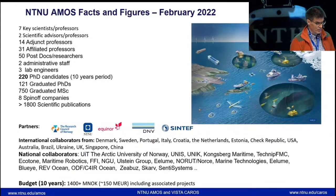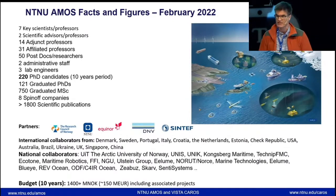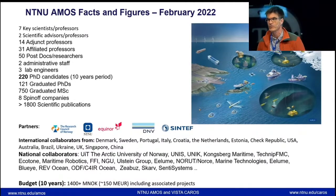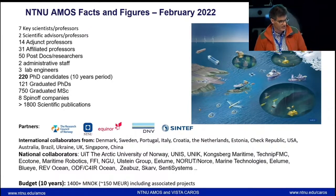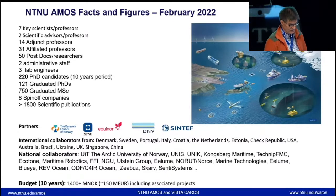So we have more than 700 graduated masters associated with this. And there are more than 200 PhDs, of whom 121 have already graduated. But we are basically not measured on that. We are measured on our ability to produce high quality papers with high impact. So that is the way we are measuring that, in terms of journal papers, books, keynotes, and there are also hundreds of these, or thousands now, more than 1,800 scientific papers. So we can actually make books of this.